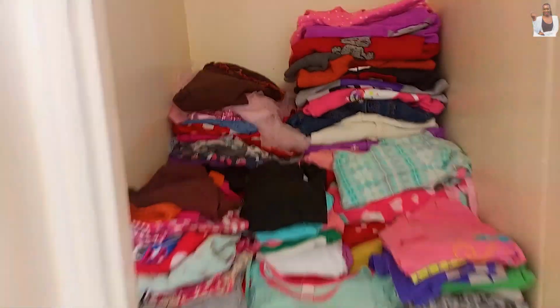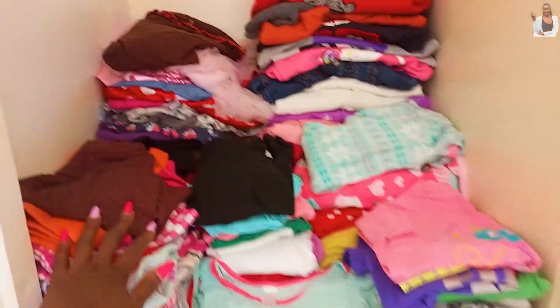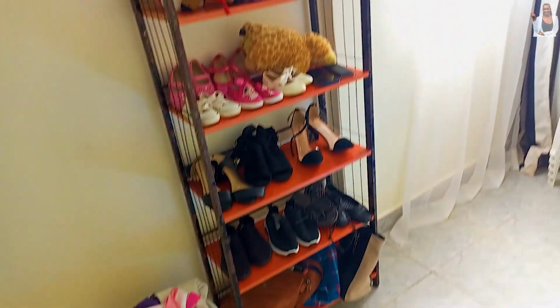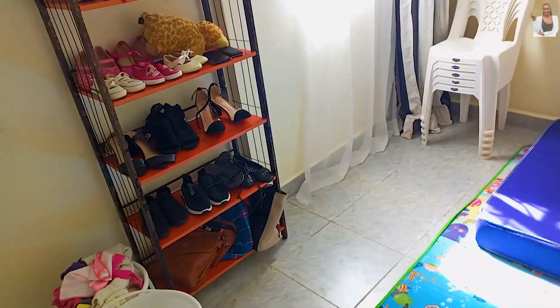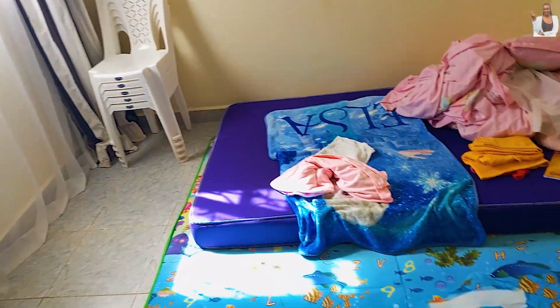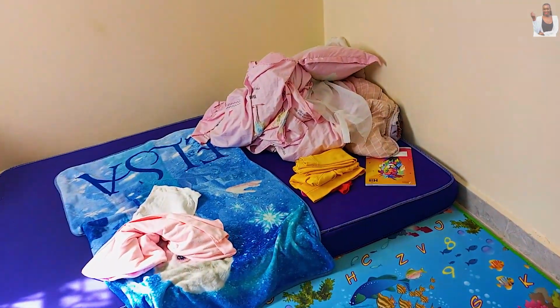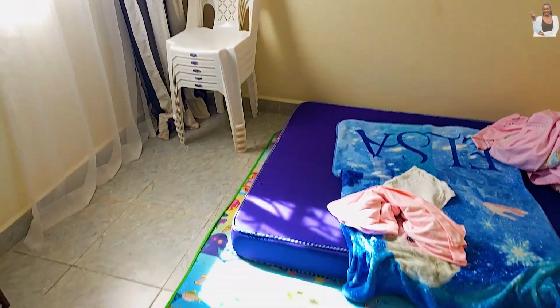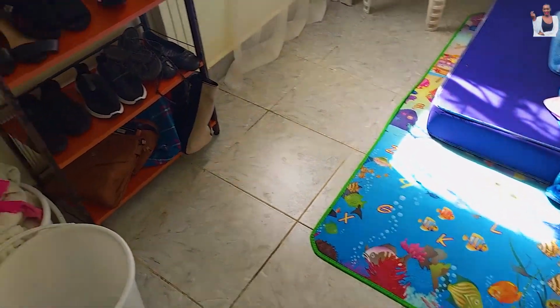So guys, this is how the closet looks. Some of these clothes I'm going to hang later after I get the pegs, and some clothes will be hung here. We haven't finished arranging everything, so that's why. This is dirty laundry for Taraji. The shoe rack will be here because of Taraji's shoes. And guys, this is where the mattress will be, where Caro will arrange the bed later. Yeah, so this is how it looks. Let me show you the whole bedroom.